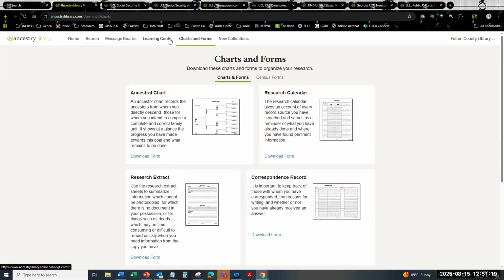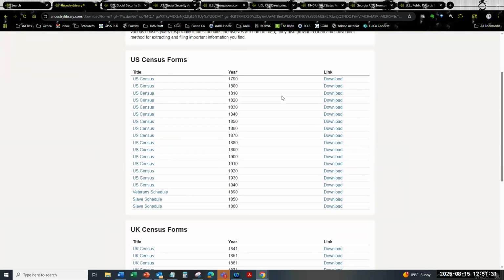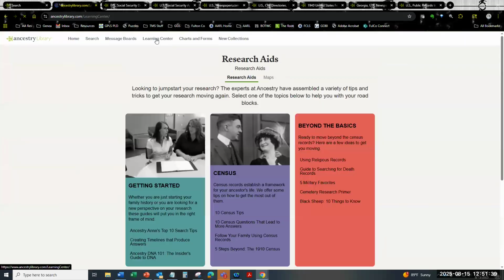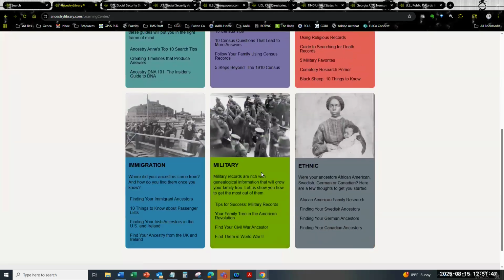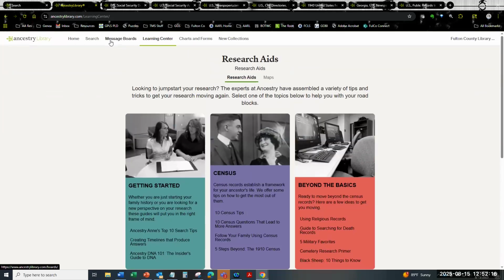They have a link for charts and forms that you can utilize to help you organize your research. They even have the forms for each census year. So if you were curious what an original form looked like, they have it not only for the US Census, but also the UK and Canadian censuses. There's also the Learning Center, which is very helpful because they have research aids: one about the census, Beyond the Basics, and some specifically on military, immigration, as well as ethnic ancestors. If you're doing African American research, this is a very good resource to consult. They also have information on how to get started, and one on timelines. I'm a big proponent of timelines because once you put information on a timeline, it helps you see some information better, and you can see what information may be missing.